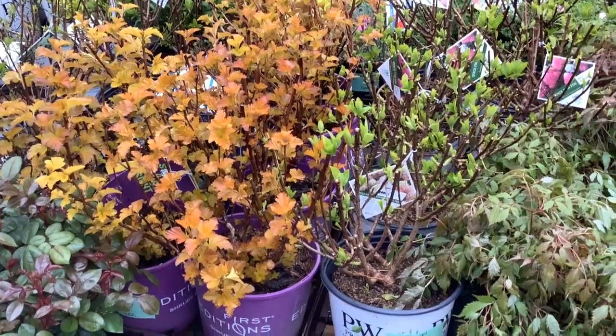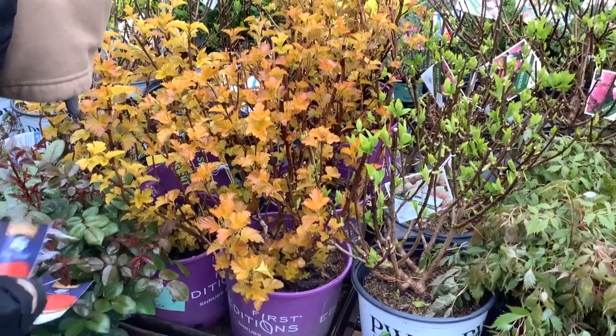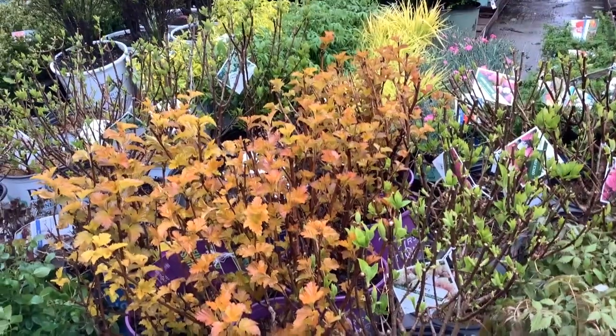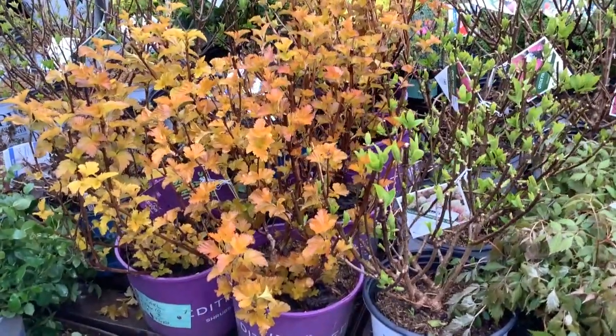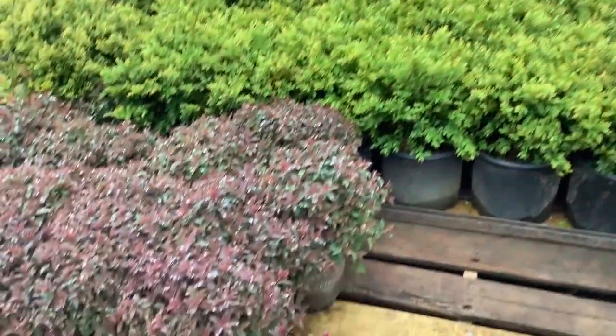Peek at some paniculatas. This is Quickfire Fab. And again, that's another look at the Physocarpus Amber Jubilee there. They're starting to leaf out. You know, that's a great summer color plant. They're shaped up, trimmed, looking good. You see the velvets are starting to pop there in foliage.